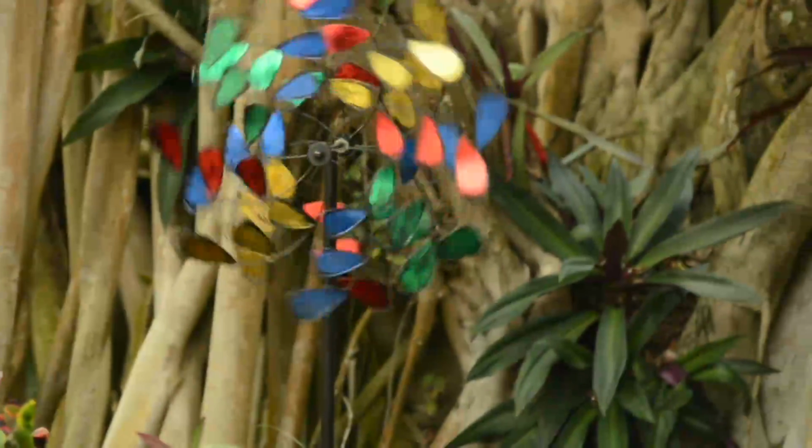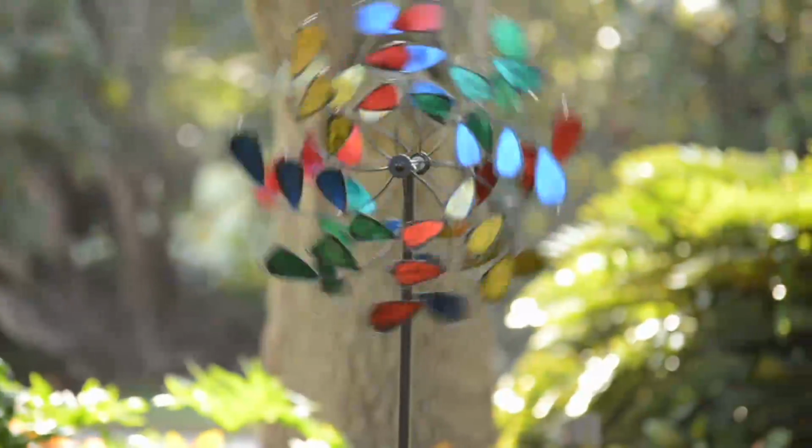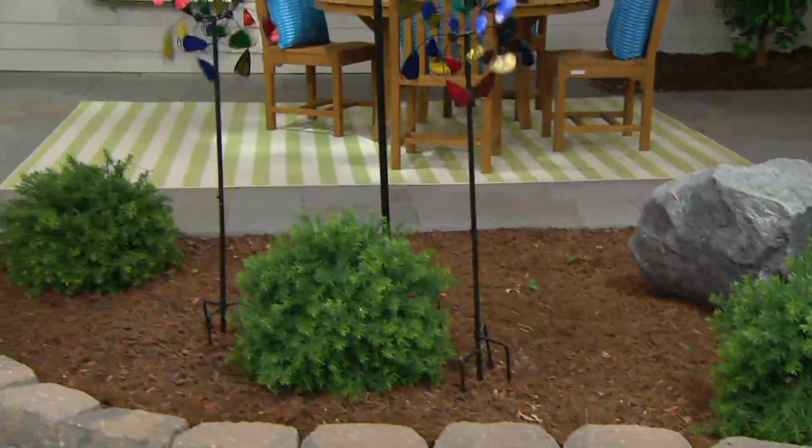It looks like it came from a juried craft show or one of those really fancy special garden shops that you go to, but it's that Plow Hearth design and quality. And it's kinetic. Yeah, I love it. It's moving. It's a beautiful look.